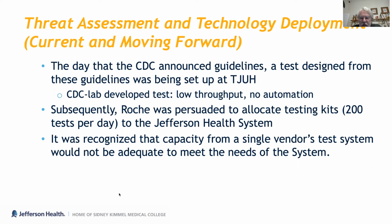And we did develop that test, and it was a low throughput test, and we didn't have automation to do that. Shortly after that, Roche received EUA, emergency use authorization for their test. And so I called Roche and said, please send us kits. And Roche said that they were under a governmental mandate to supply kits to reference labs and to New York, and that we would not get any.